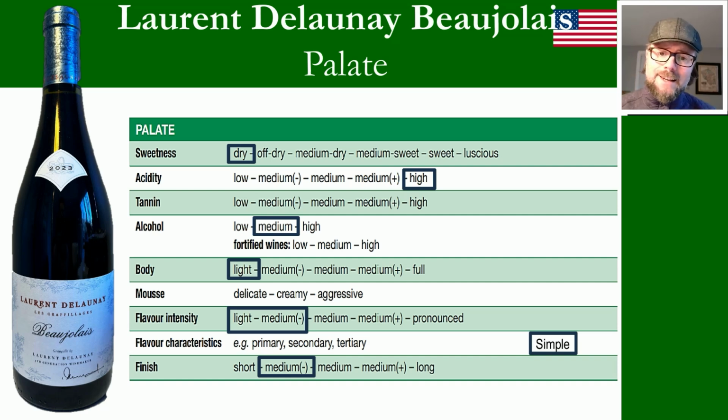Now, as there's a lack of tannic structure here, and there's a lack of concentration, I would find this wine as a light-bodied red. And then flavor intensity, it's somewhere like light or medium minus. I actually think it's got better identifiable flavor intensity in comparison to its body. Indeed. It doesn't last long, however. It's somewhere around 8, 9, 10 seconds, so that will be medium minus finish.